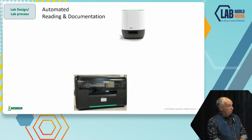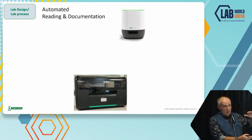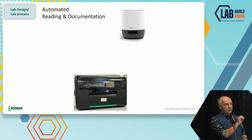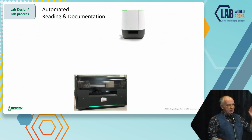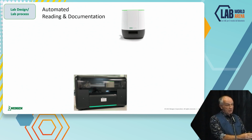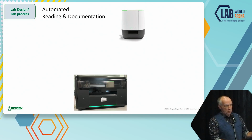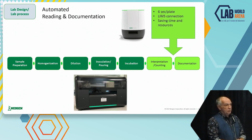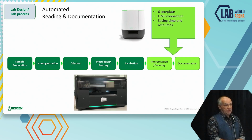On the bottom you see what we call the feeder, and this is what it's doing. This feeder is feeding the reader with plates. You can add a stack of 400 plates, push a button and walk away. The feeder is continuously pushing the plates into the reader, and after some time you get a message, I'm ready, and you have the results in your documentation system. You do a quick review, push a button, and the results are documented. By doing this, you reduce a lot of work in the interpretation and documentation step.